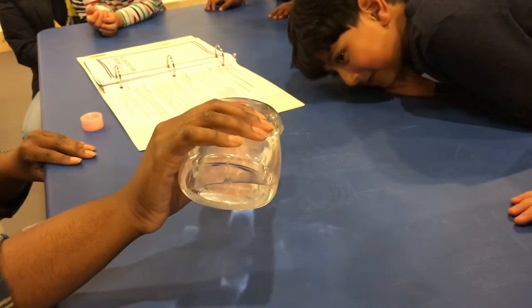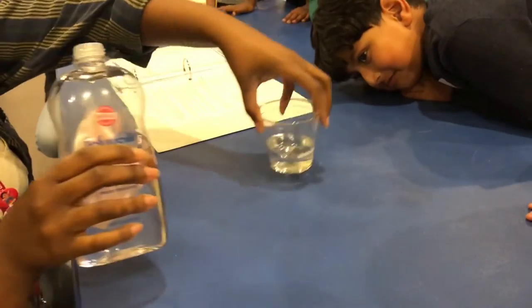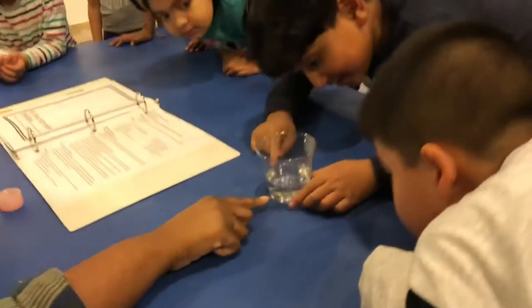What's happening there? What color can you see? Is the oil? The oil is also clear. What is it? Look in the cup and what do you see? What's happening to the oil? Do you see it separating?